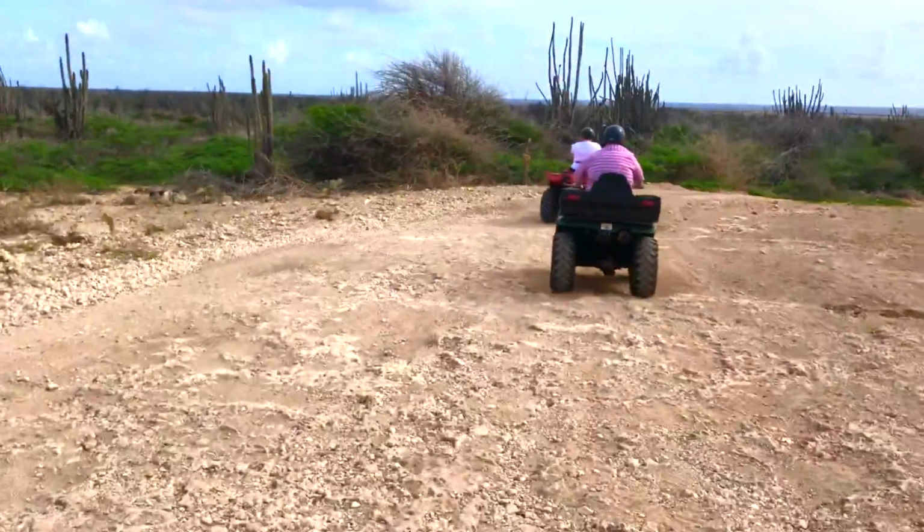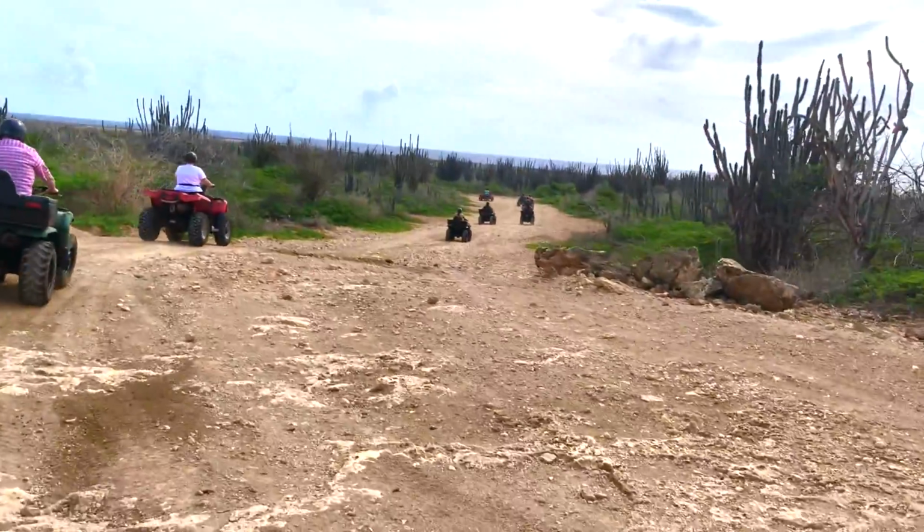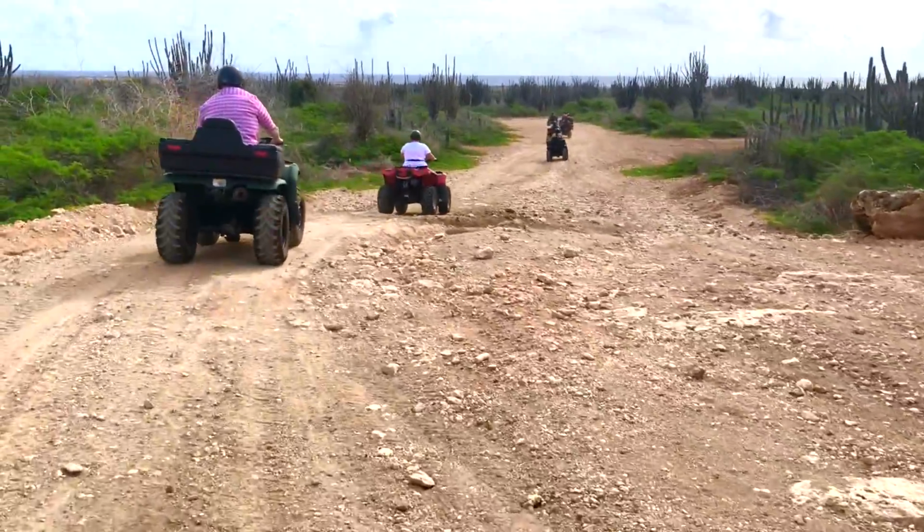Marianne and Joe are our friends. First time on ATVs, they're doing great. Of course, off in the distance is Barb, and she's a trooper. She always does well.